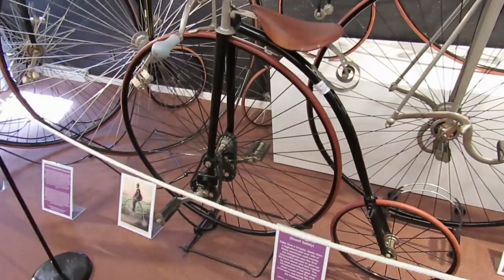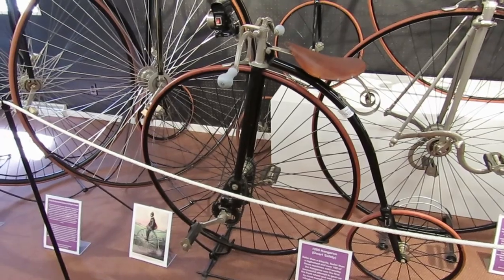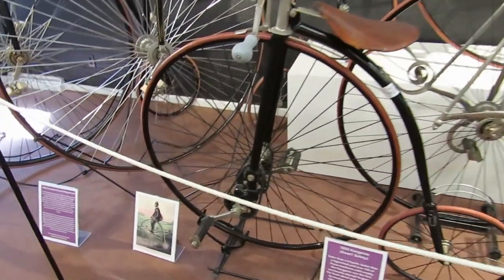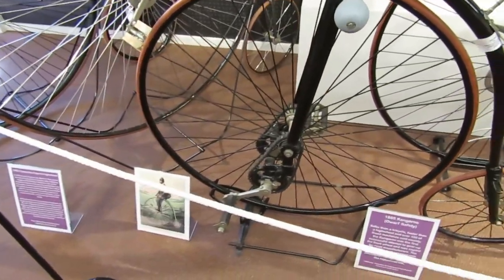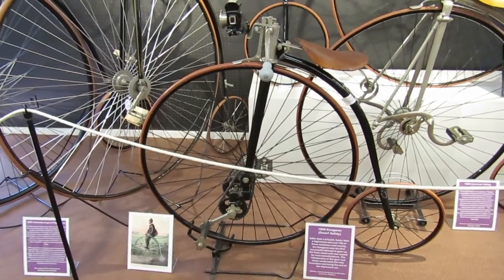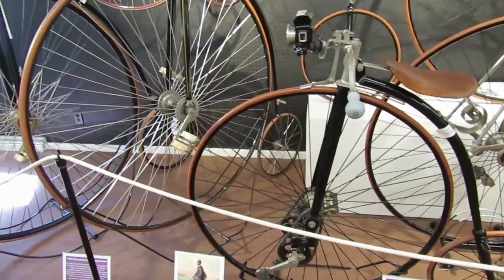Then there's the Kangaroo, which is another type of safety. Even though the bike is smaller, it's still intended for adults. And through a gear linkage or chain linkage, it achieves the equivalent of a much larger front wheel, and the rider's closer to the ground.